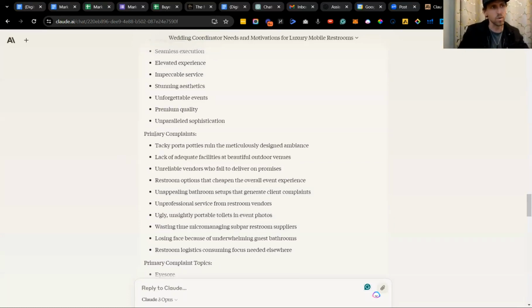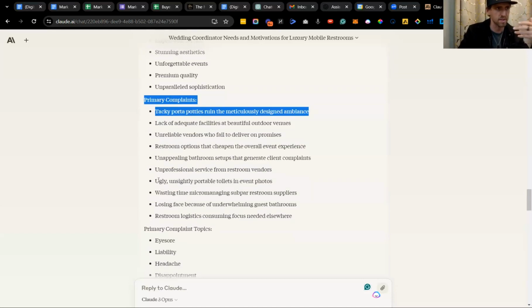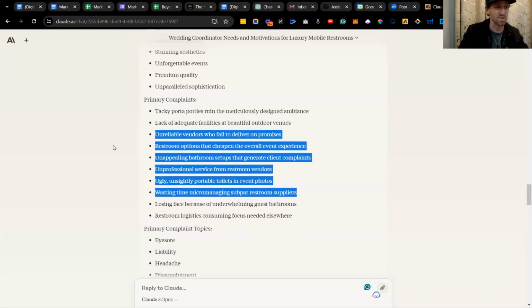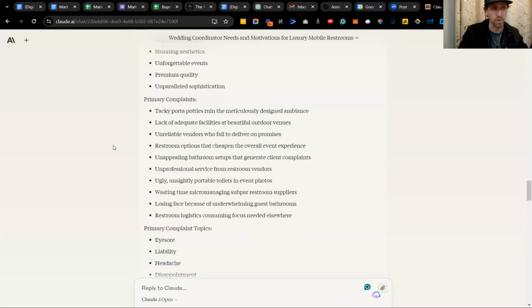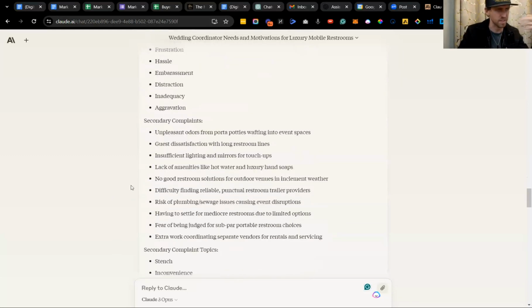Now I know I can position myself against a tacky porta potty versus a luxury porta potty. Which one do you want? The choice is obvious, but if I'm not speaking to the complaints, unsightly portable toilets, wasting time micromanaging subpar restroom suppliers. I imagine that in the world of these maybe boring, real-world businesses, there are a lot of subpar suppliers and vendors that clients might not even want to work with, or they have to because that's their supply for a particular thing. This could open up room for me to get some market share because I'm providing a better service, and I'm also understanding what problems they're experiencing right now.